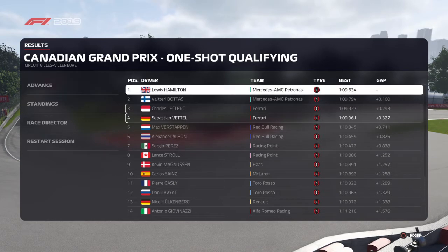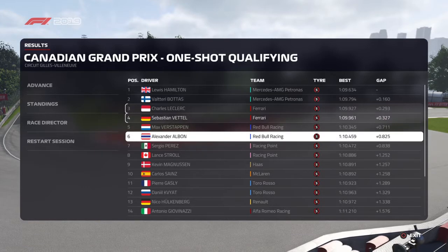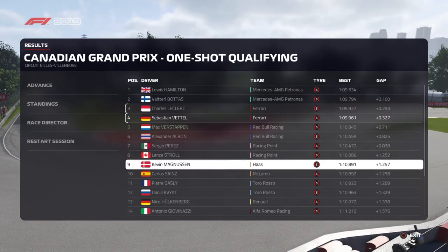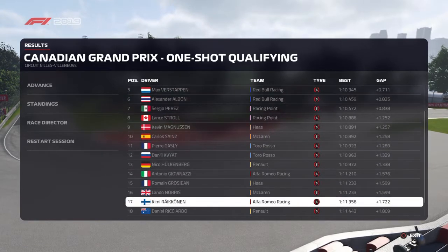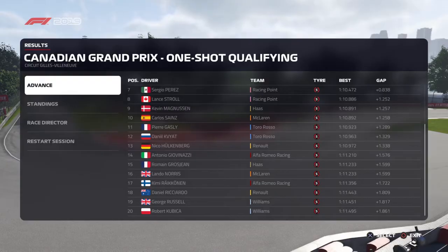I'm not hinting anything, but we've got 2 Mercedes followed by 2 Ferraris, 2 Red Bulls, 2 Racing Points, 2 Toro Rossos, 2 Williamses. So interesting. Let's get into the race then for the Canadian Grand Prix.